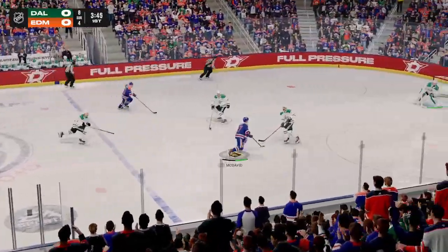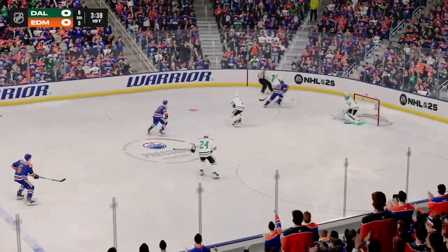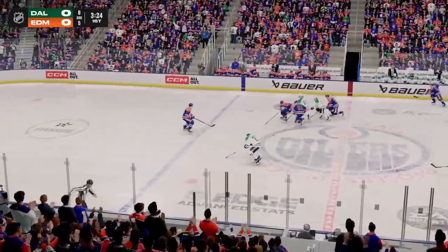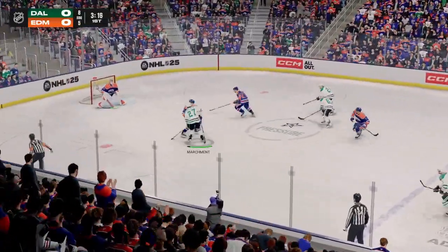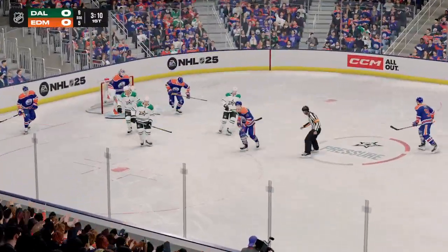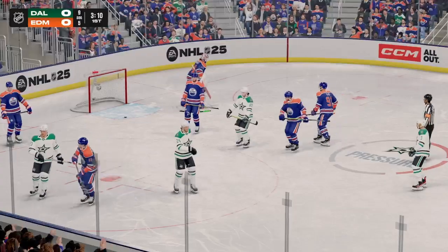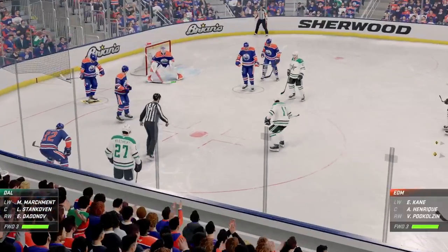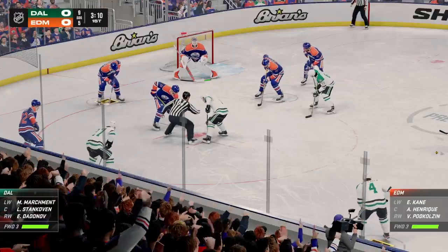And it's a quick pass to McDavid. There's a shot, big time stop. Dadonov's picking up steam. Quick shot, and he had an answer with that save. And we're moments away from getting back underway here with the puck drop.